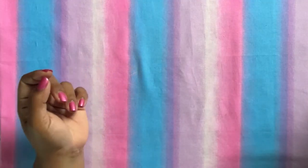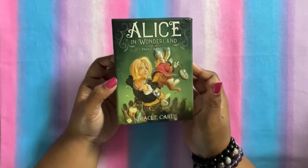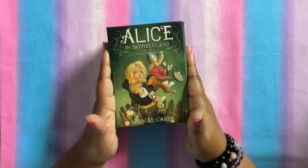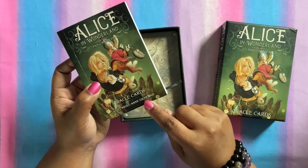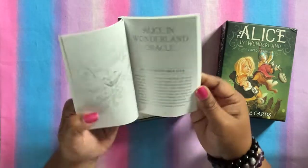And then the last one that I have here, also 36 cards, just like the Visions of Duality. And those are the two newer ones in my collection. So maybe this is their new thing, 36 cards. This is another Paolo Barbieri deck, but this one has text by Carol Ann and Sanchezi. I'm not sure who that is. I like the writing though.